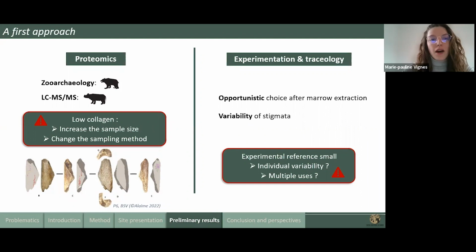However, on the 10 retouchers she studied, she highlighted the 3 main taxa of the assemblage, so brown bear, aurochs, and rhinoceros, which seems to indicate an opportunistic choice of the raw material after the marrow extraction. Her work also highlights variability of stigmata that could be due to individual variability. It seems that there are differences between right-handed and left-handed people, and also maybe multiple uses of this tool, and this is a lead that we are following.